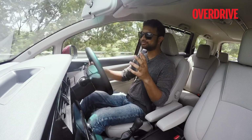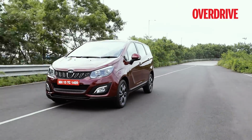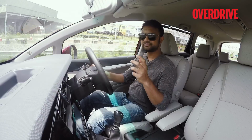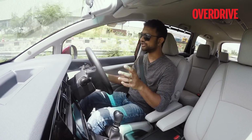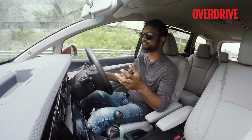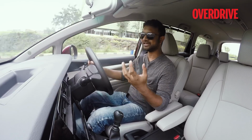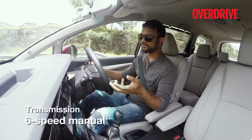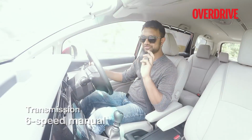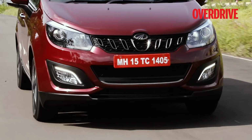Now, this is a brand new engine, and the first thing you notice when you crank it up, Mahindra has spent a fair amount of time developing this brand new engine, and it shows. When we first saw these cars pull up, they sounded pretty refined. Now, when you're sitting behind the driver's seat, at idle, you can't really tell that it's a diesel, but you prod the throttle a little bit and you get a little bit of clatter. But it's not a gruff clatter, so that's a good thing.